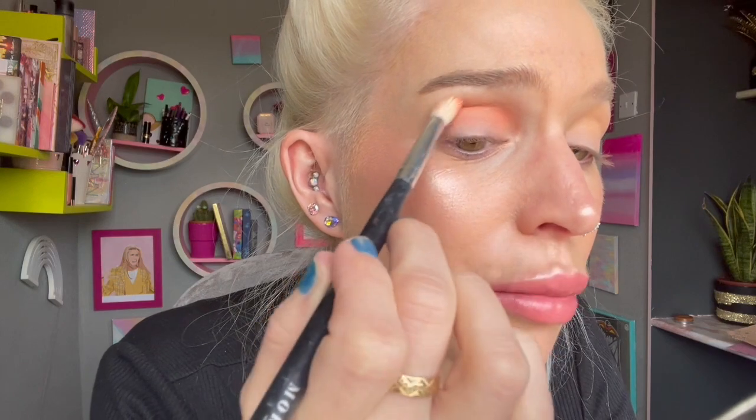I am going to change my brush. I'm going to go in, no, I'm not. I'm going to go in with this brush. So I'm just going to tap this on again, just in the crease. You can definitely see her. She's a little bit chalky though, and also she has a bit of a strange smell.